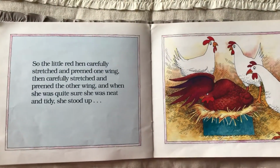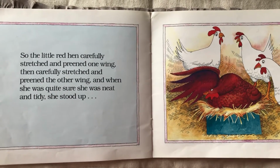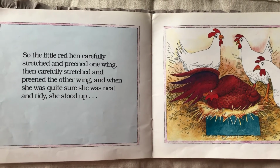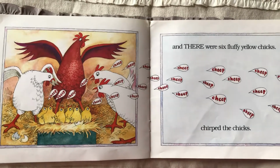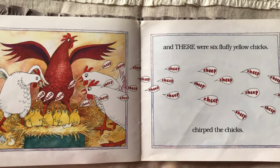So the little red hen carefully stretched and preened one wing, then carefully stretched and preened the other wing, and when she was quite sure she was neat and tidy, she stood up. And there were six fluffy yellow chicks. "Chip, chip, chip, chip, chip, chip," chirped the chicks.